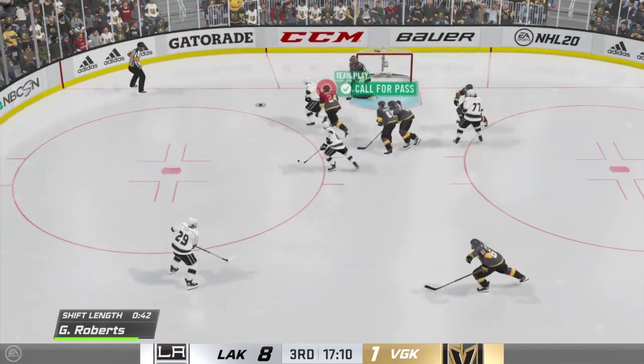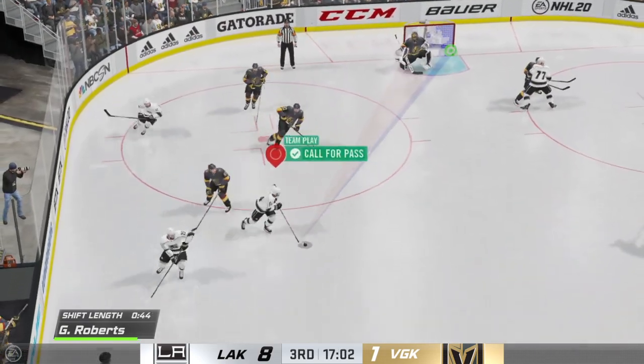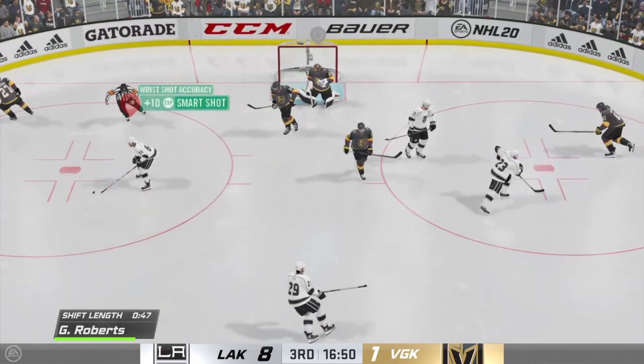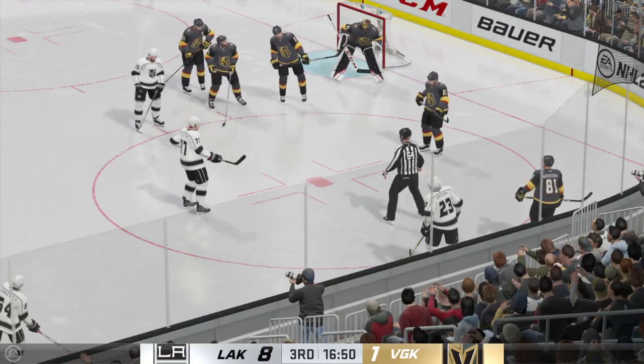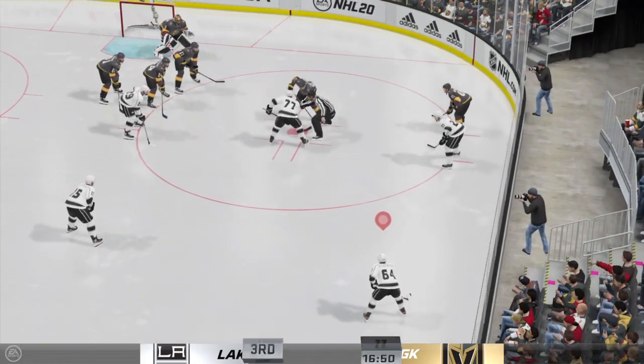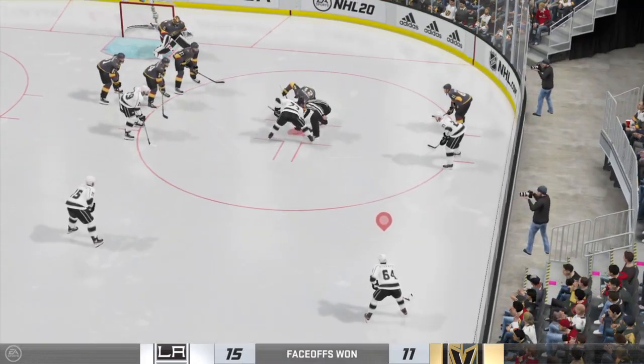Their puck possession game has been outstanding. Now they've got it again, and they can hold it down underneath the blue line. Stopped by the goaltender. Los Angeles continues to lead early in this third period. Big story tonight for them. Their offense came to play.